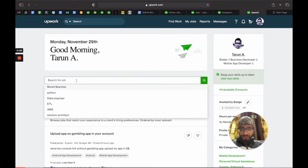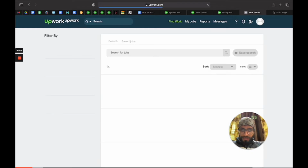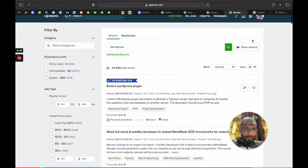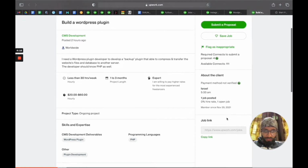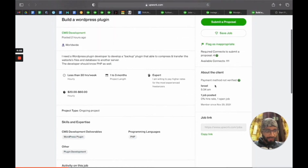So let's enter some keyword. Let's add WordPress. So here you will find that this is an interesting job where you see that 4 connects are required and the payment method is not verified. So please don't bid on such types of jobs because the client already invited 3 freelancers and his payment method is not verified. So we are not going to waste our connects on such types of jobs.